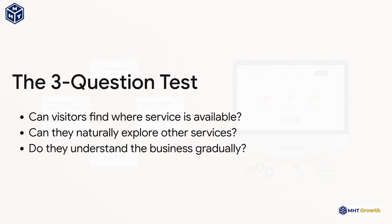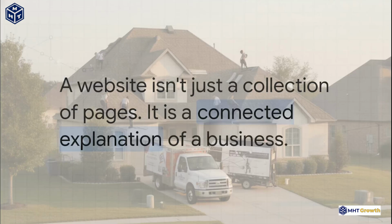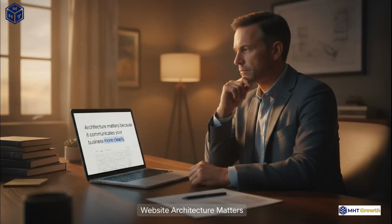But if the answer is no, your big opportunity isn't to just blindly pump out more content, it's to organize what you already have. Because at the end of the day, a website is not just a collection of pages. It really is a connected explanation of a business. Solid SEO isn't just about tricking search engines into discovering your pages. It's about helping them actually understand your business through clear, logical, and meaningful relationships between your topics. Website architecture absolutely matters, folks. And not because it looks pretty on some developer's diagram, but because it communicates your business so much more clearly to everyone and everything that visits it.